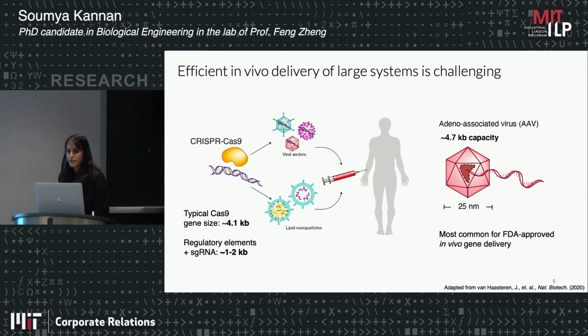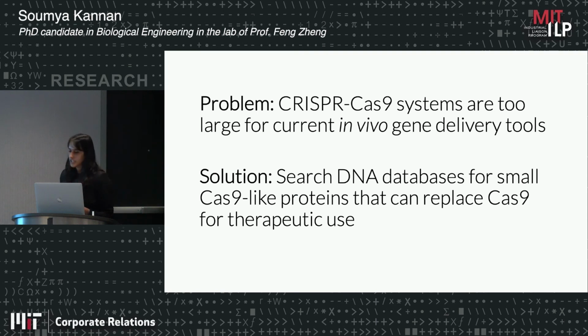So again, a lot of really amazing work is being done to engineer and look at different kinds of therapeutic delivery platforms. In our lab, we're really interested in exploring natural diversity to understand what kinds of solutions might exist in nature. And so we took a different approach. Instead of looking at the delivery platform itself, we wondered, could we just miniaturize the cargo that we're trying to package into these capsids in order to make it more efficiently packaged and easier to deliver?